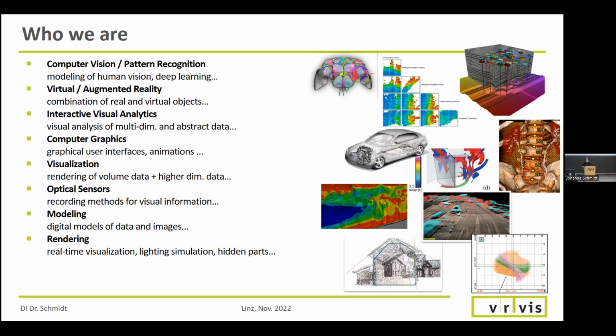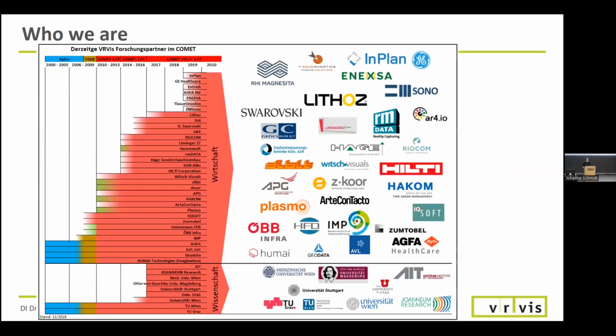And here are some of the results that we produced at the VRVis. The VRVis now exists since more than 20 years. We had our 20 years anniversary during the pandemic. Unfortunately, that would have been a very nice celebration. And here is a list of company partners that we are working with, and also research partners that we are working with. And this graph shows a little bit the development over time.